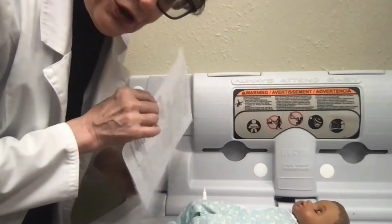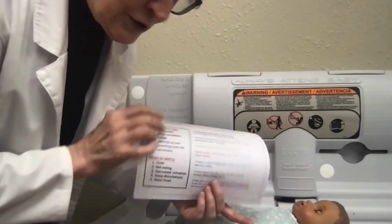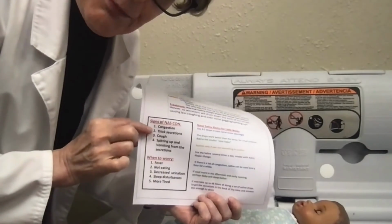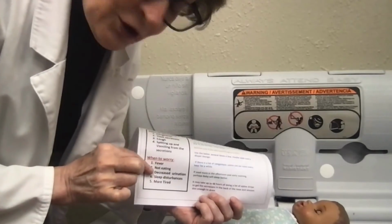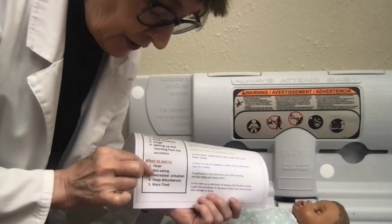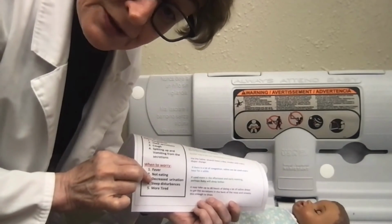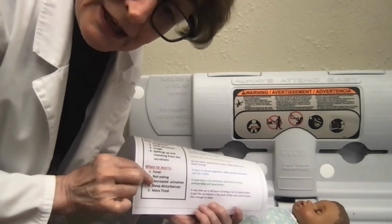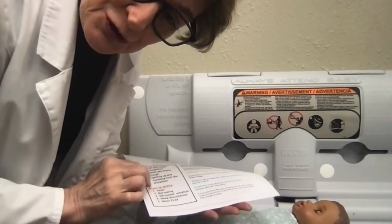So when should you call? And when does nasal congestion turn into something else? Well, the important thing is if your baby ever has a fever, you call. You don't wait around with a baby with a fever. Also, if the baby might be getting dehydrated because they're not eating, you want to be sure and call. And certainly at any other time you have any questions, call too.